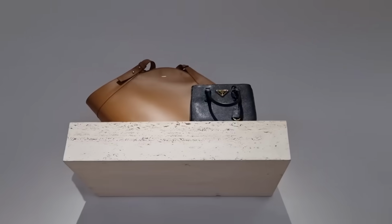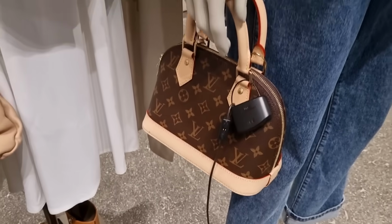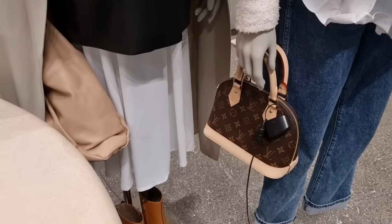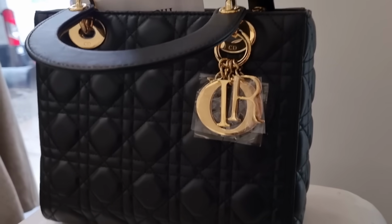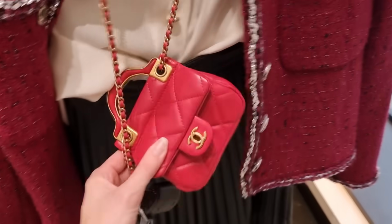Really cool. What should we try on? Look at this Alma BB. Their bags are like new. You can see it doesn't have any patina yet. They're all store fresh. Apropos store fresh, what did I say? The stickers are still on. Stunning. And talking about Chanel, look at this.